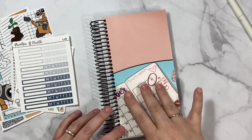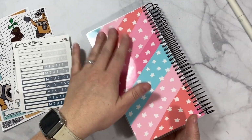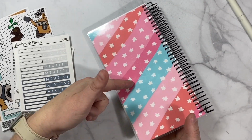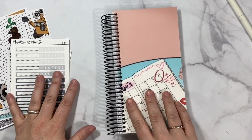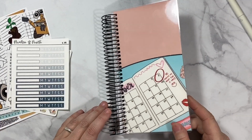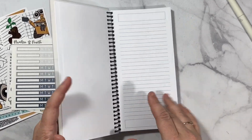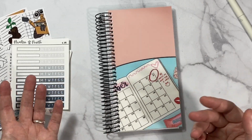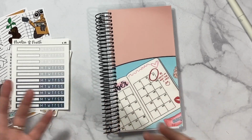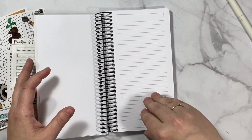Oh, by the way, this is one of the new cover options in the shop. So this is what the front looks like, and then this is what the back looked like. So I'd switched it out. This is my planner that I'm using, and I just put it on to do photos, and I was like, oh, well, I'll just keep it on. It looks good. Anyways, we're doing an actual pre-plan.